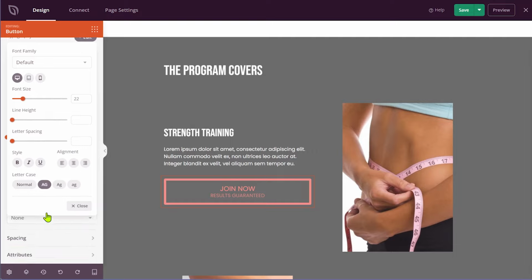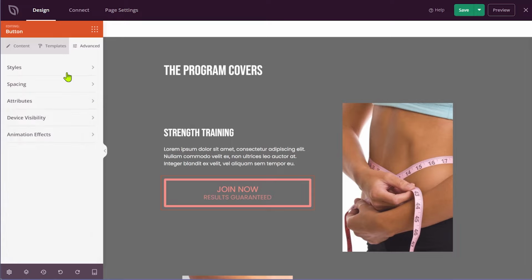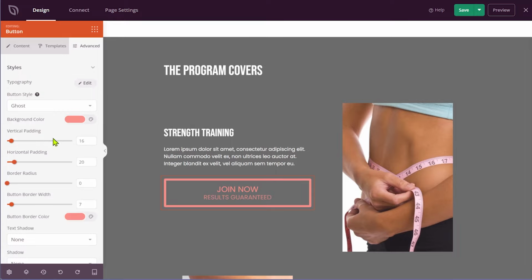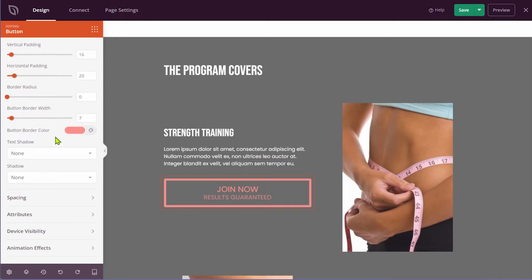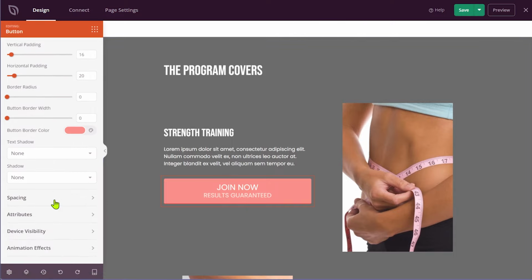So let's say I'll go here and I can make this font size slightly larger if I want to, and go back here. And if I go back to styles, let's say, I'll remove the border from here. So I'll just make the border width 0. And I'll just make the button style 2D. So now we have a new button here. So we have some shadows and something already created.